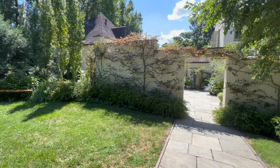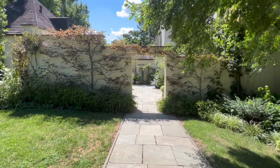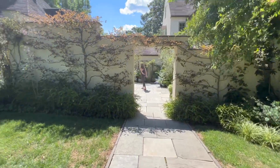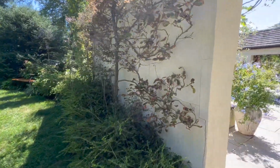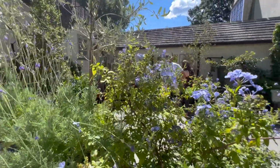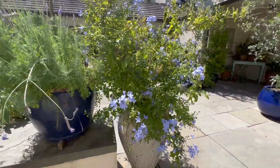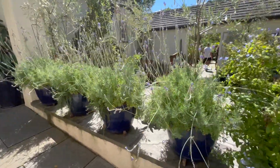Oh, guys, hang on, I gotta turn the camera around. Okay, look at that espalier. Wow. Guys, this is the exotic version of plumbago, it looks like, and lavender. The restrooms are that way.